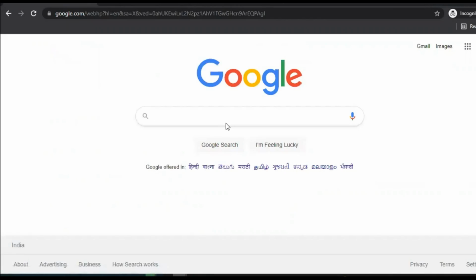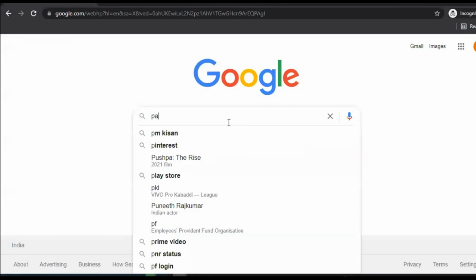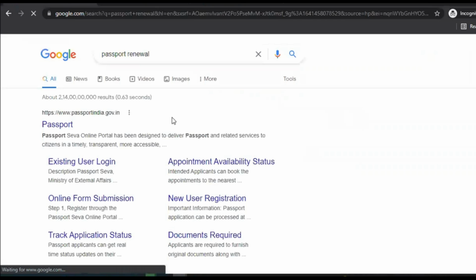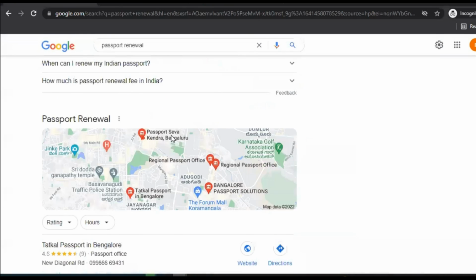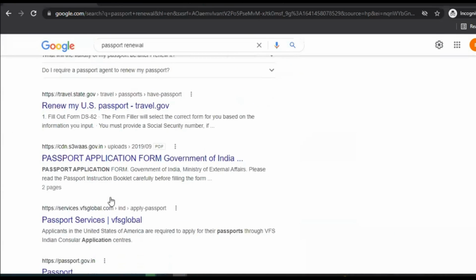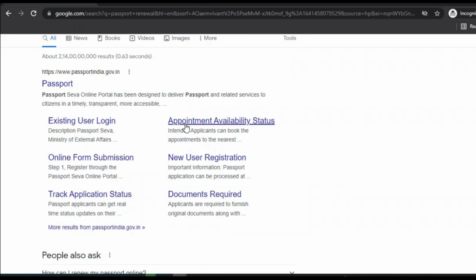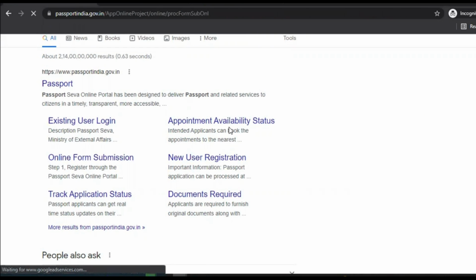Hey guys, so let's get started. Once you go to Google, you just have to type passport renewal. Once you see the first link, that is passportindia.government.in, this is the legitimate website. If you go down, there are a lot of fake websites, so please beware of that. Once you click passport renewal, the second thing that you need to do is online form submission.